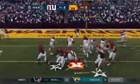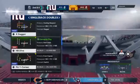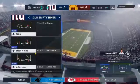Jones with a handoff to Barkley. And he'll get this one down to about the 10-yard line. 2 yards on the carry there. It'll be 2nd down. Defensively here, you're facing a top 5 team in terms of points scored in the NFL.